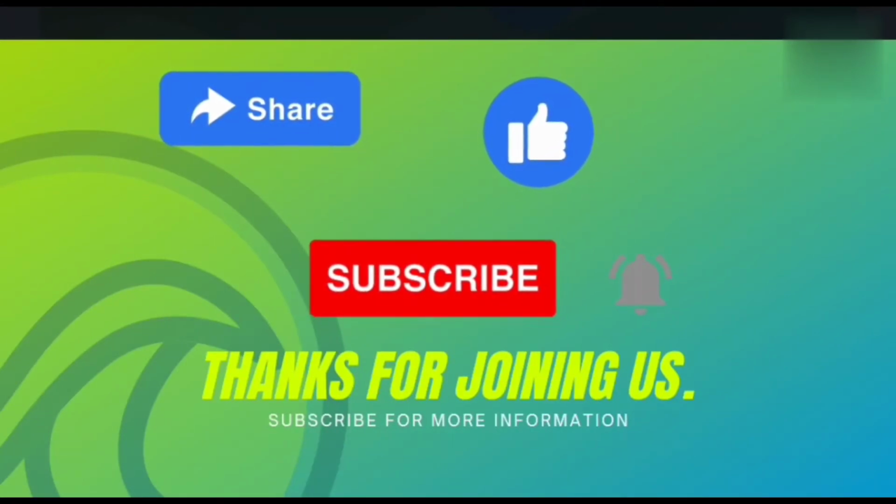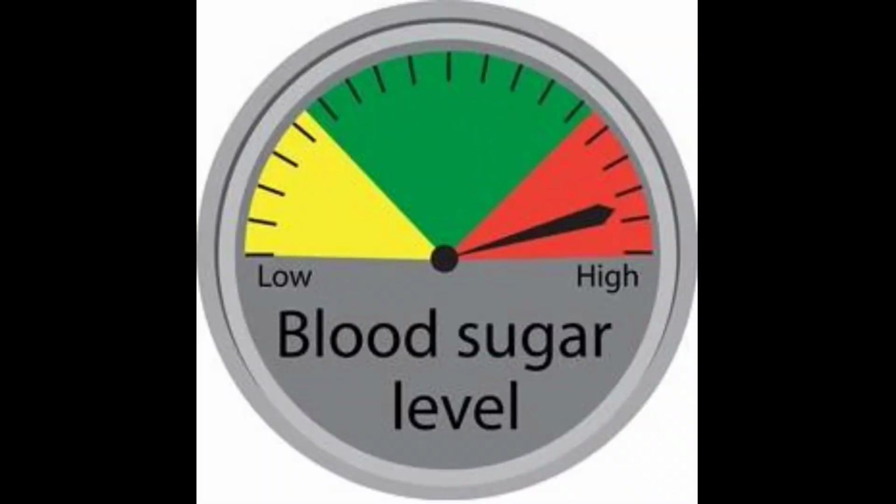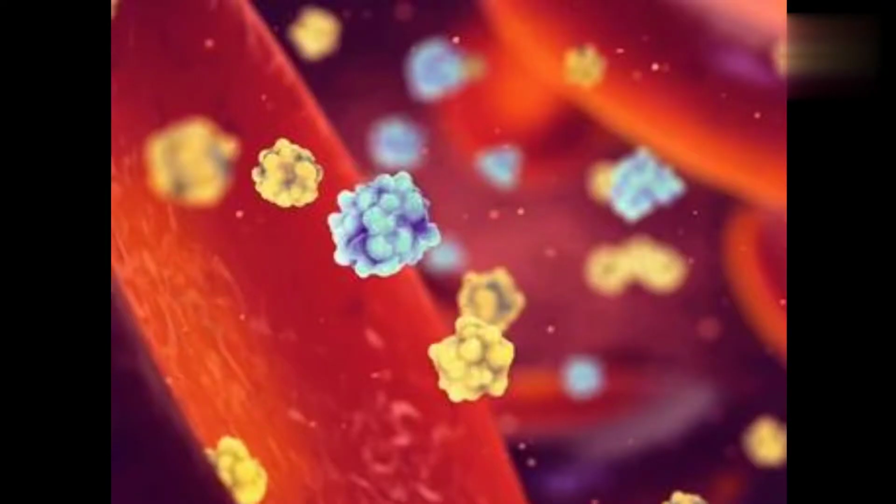So what is the regulation, or how is the regulation of blood glucose level done? It is commonly referred to as blood sugar level, and it is an important indicator of a person's well-being.